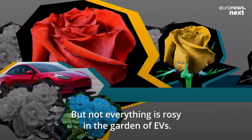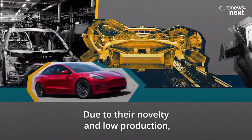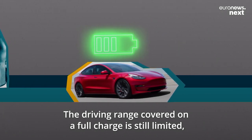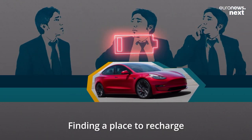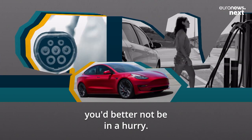But not everything is rosy in the garden of EVs. There are also some downsides to this type of vehicle. Due to their novelty and low production, they remain expensive vehicles. The driving range covered on a full charge is still limited, even if progress has been made in recent years. Finding a place to recharge can also be a real pain, especially outside cities. And even if you do find this charging station, you'd better not be in a hurry.